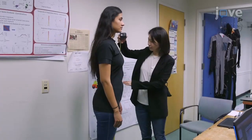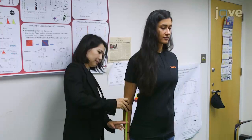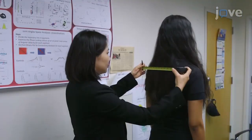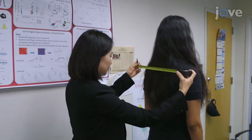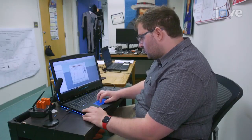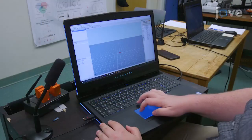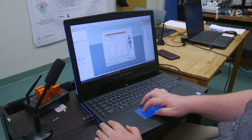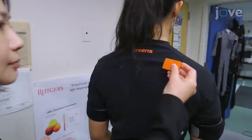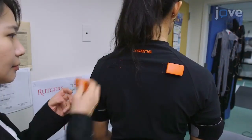After obtaining informed consent from the participant, measure the participant's body dimensions to allow creation of their body avatar in the motion capture system. Next, set up the motion capture system, including the 17 wireless motion tracking sensors and the motion tracking software. Place sensors on all of the body parts as indicated.